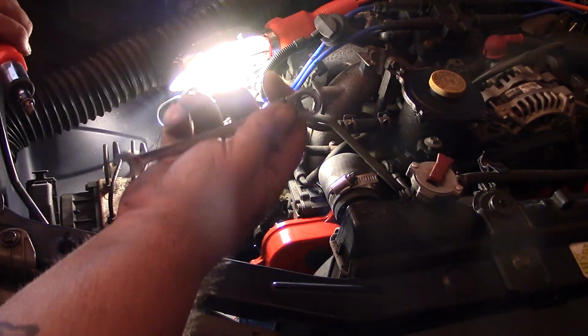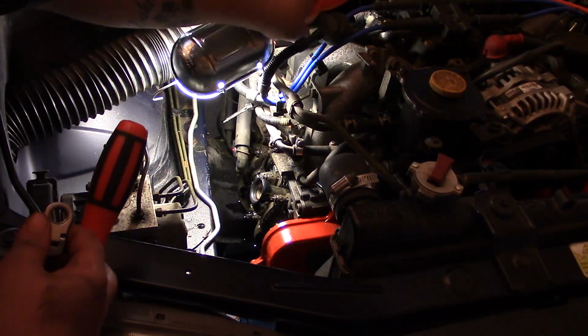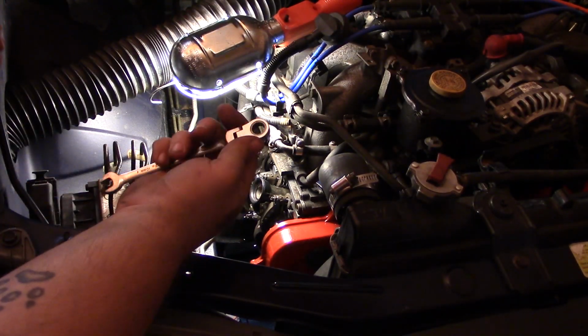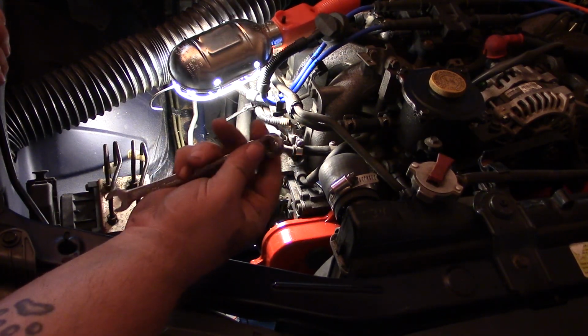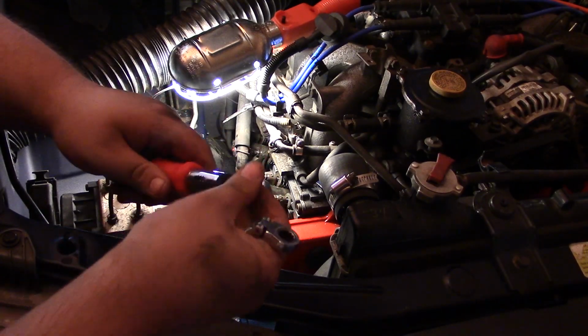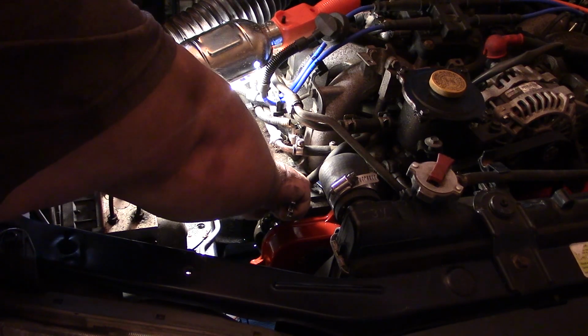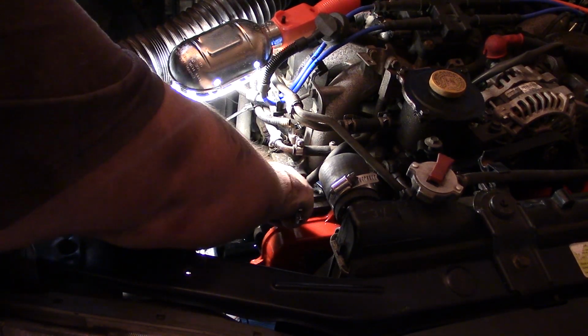So I'm going to grab my 10 mil spanner, which is my favorite one that I have. Actually, let me change the lighting here. This is a gear wrench, and it's got a little floppy bit. And I'm going to grab my screwdriver that everyone hates. So, what we're going to do is loosen these guys.